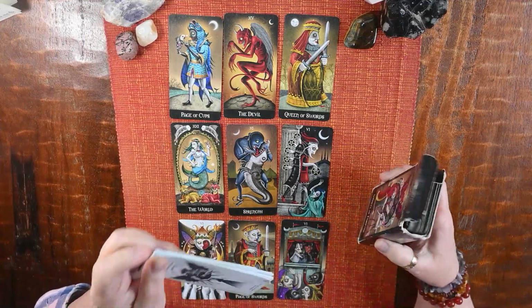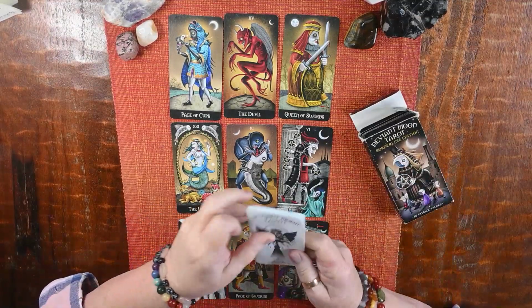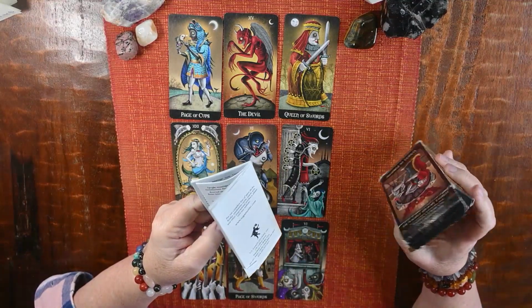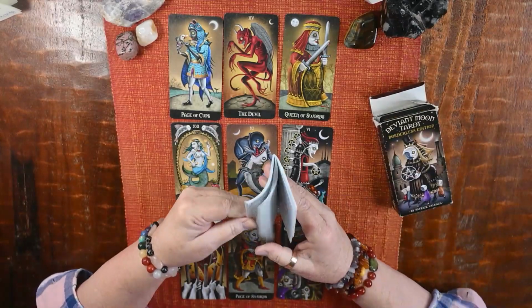I'm working on a bag for this deck. It's been slow going.